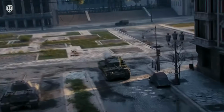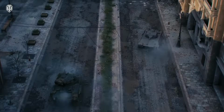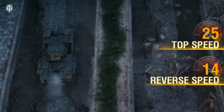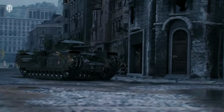The tank's mobility. Well, let's just say it's aptly named after a reptile with short legs for a reason. Its power-to-weight ratio doesn't even reach 10 crocodiles per ton. Makes you wonder if you're driving backward. However, with the turbocharger, the Crocodile can accelerate to a blazing 30 kilometers. Just be careful with turns at such speeds.